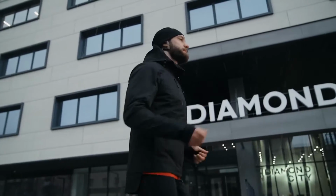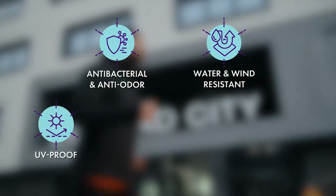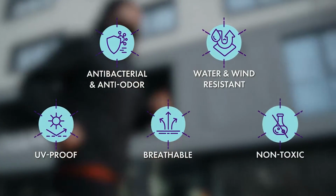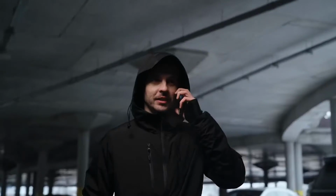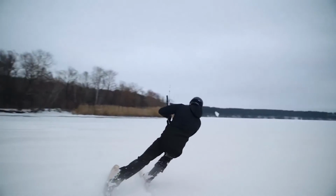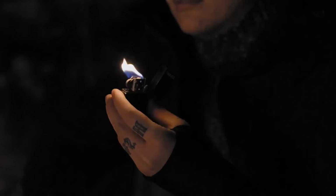Our graphene-infused material is also naturally anti-odor, wind-resistant, UV-proof, and made with breathable and non-toxic materials. Gamma is a new category of jacket perfected for work, play, and travel, without compromising function or fashion.